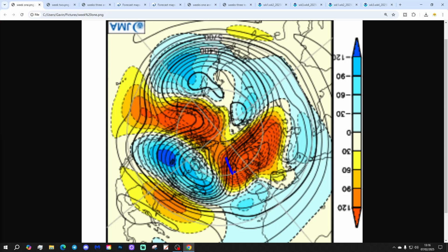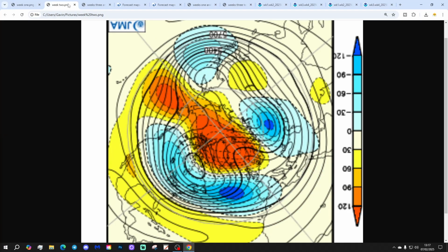So the next week will be dominated by high pressure sitting over and to the north of the UK and into northern parts of Europe, a blocking area of high pressure between Greenland and Scandinavia, and that will bring the wind in from an easterly direction there, potentially. Week 2 is going to be the 14th through to the 21st of February.